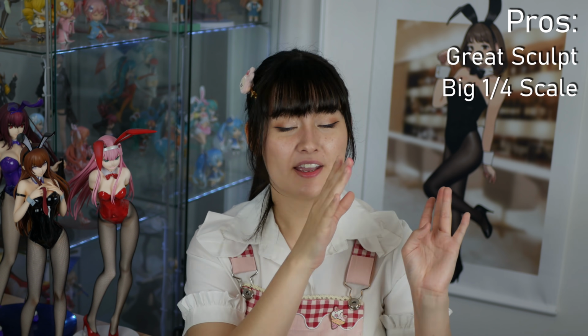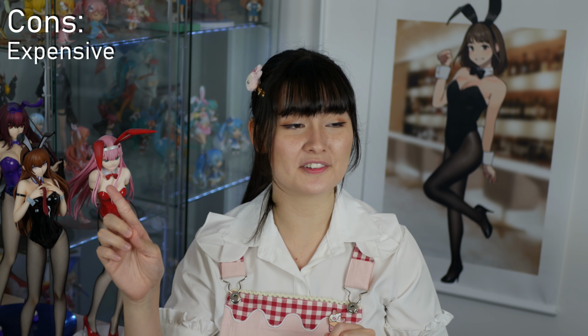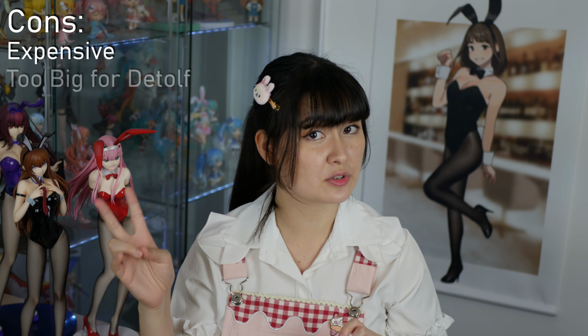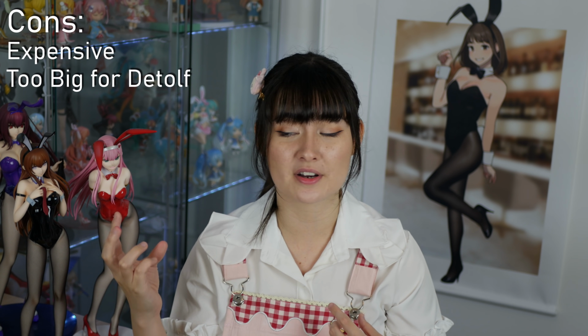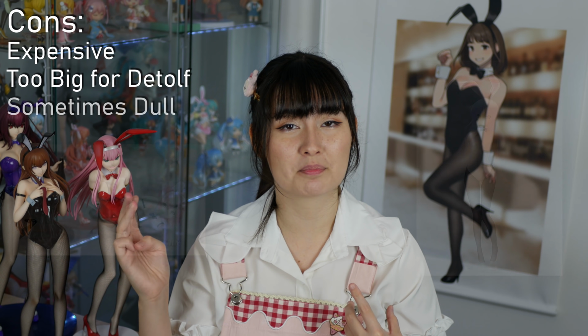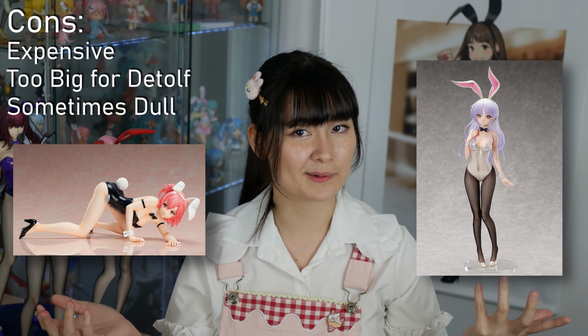If I had to summarize B-Style's pros and cons, I would say pros, you're getting a great sculpt on these figures, you're getting the massive quarter scale, and finally it's a huge line with a lot of well-known characters. For the cons, it's expensive, and they're sometimes too big to fit in a Detolf, so you'll have to modify a Detolf if you want to put them in there. And lastly, some of the poses for the figures are just a bit mediocre.